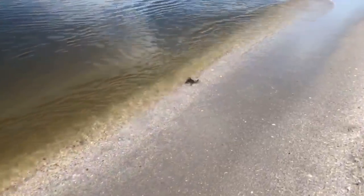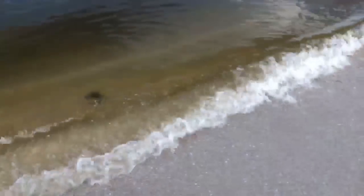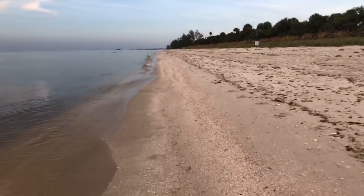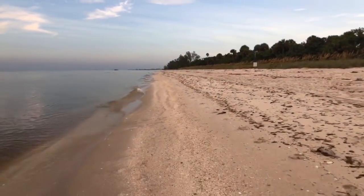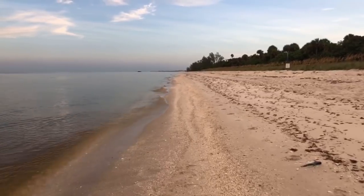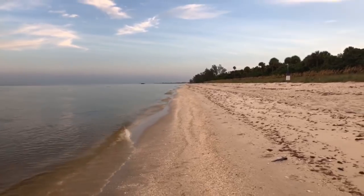There's a blue crab up on the beach. Just hiding out from me. Oh, there he goes. A little blue crab. We definitely don't want to be eating any shellfish right now out of the Gulf from this area, that's for sure. The shellfish are what really get contaminated by the red tide.